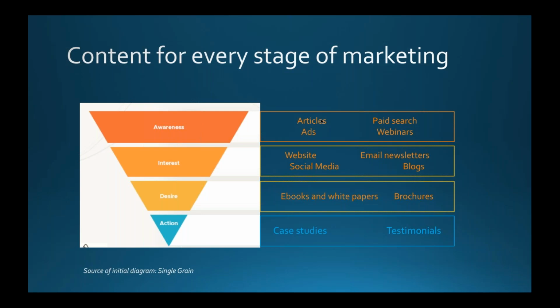And then finally, the action phase. This is when the customer or prospect is ready to say yes. That can be saying yes to a purchase. That can be saying yes to being upsold. So whatever it might be, you need to provide them with validation that you're the right choice. And the most compelling way to do that is to get them to self-identify.